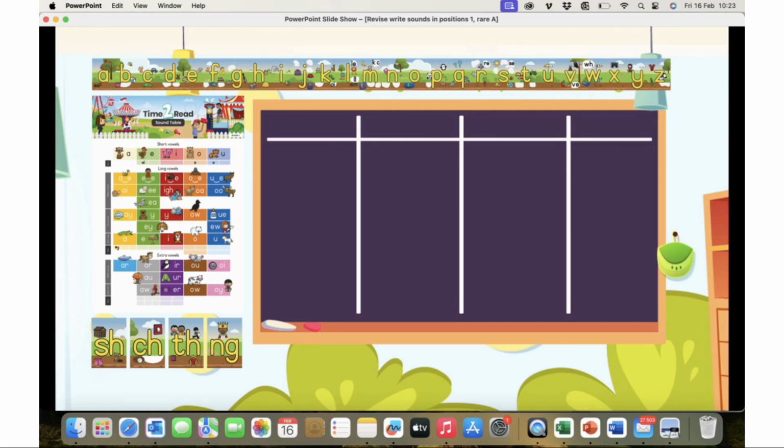In the first column, please will you write the heading middle. Second column, end of word. Third column, end of clap. And of course, the last column is the rare.